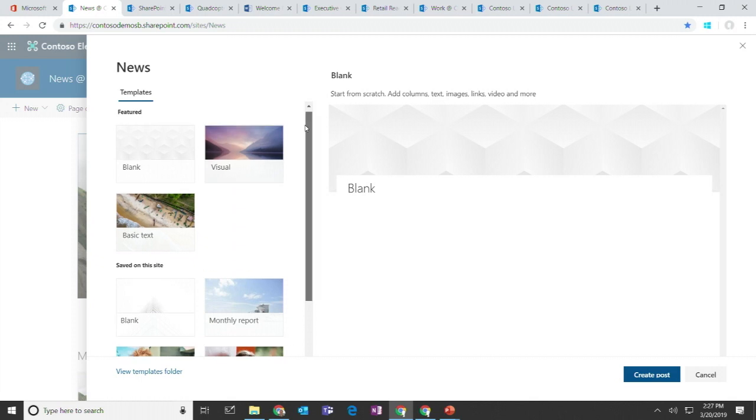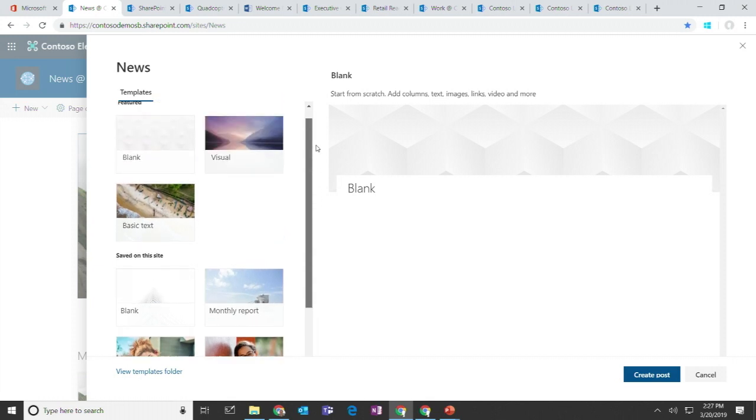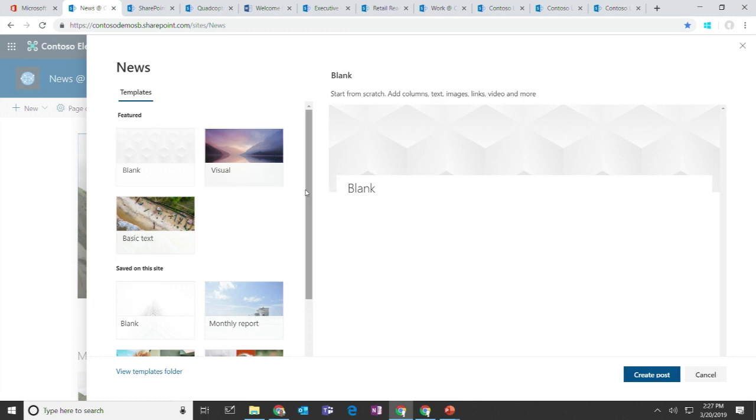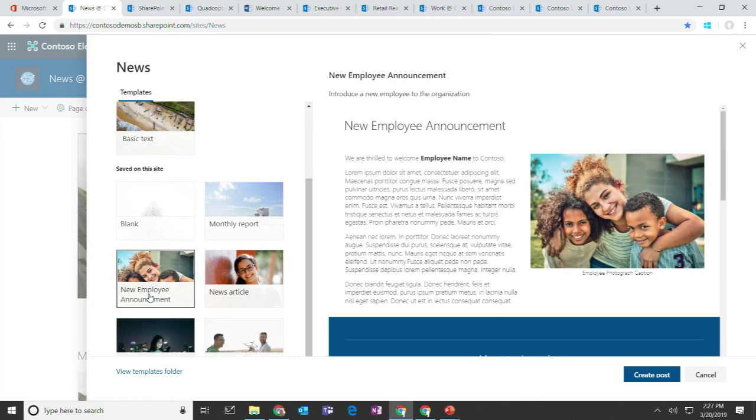So I choose to create a new news post, and you'll see we have page templates. This is shipping right now. It's a brand new feature we announced at Ignite, and it is currently in the process of rolling out. And we have a couple of sample templates, and then you as an owner of a site can create your own templates, and the organization can distribute those. So we have a template specifically for new employee announcements that has a layout that helps ensure consistency.